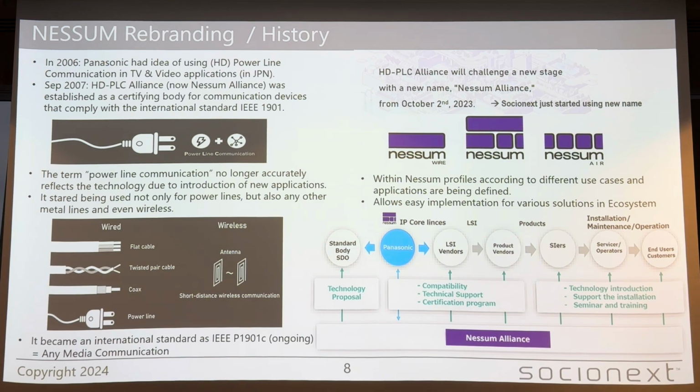So we talked already about this. Basically, you should be aware of it, but just to recap again, like Mitch already explained, Panasonic had the idea of having HD-PLC in 2006, and they did then make the company in 2007 in an alliance. At that time, they were only focusing on power line communication using networking cables, right? But since then, many things changed, especially the last several years.